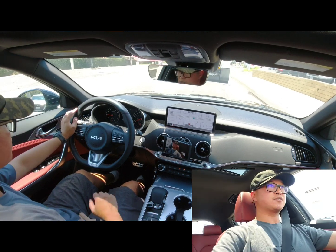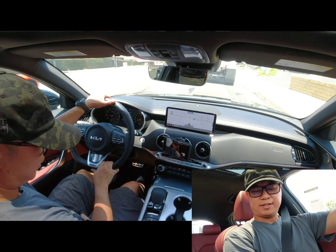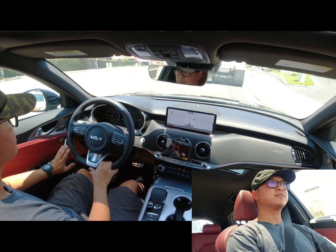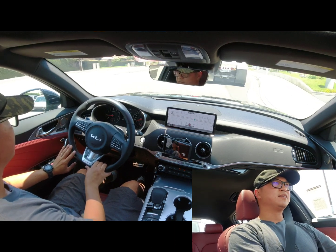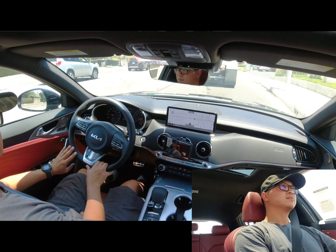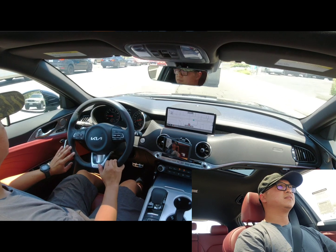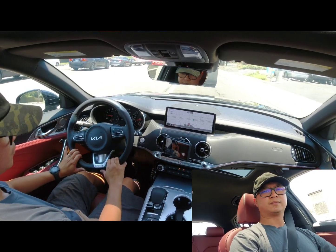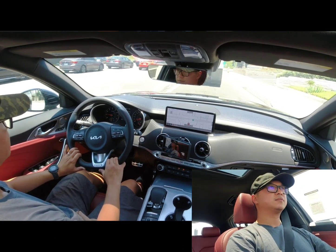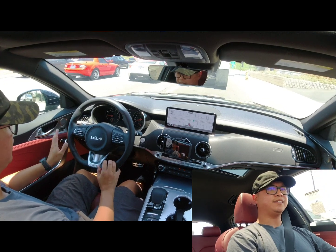I've never tried the cool seats, so let's try that. I've never had cool seats before. Let's see how they work. It's a pretty warm day down in Southern California here. Not crazy hot yet, but it's pretty warm. I can already start feeling it cool me down.